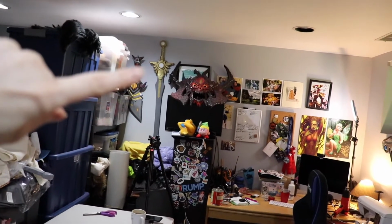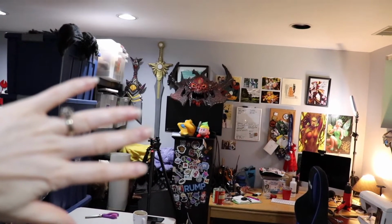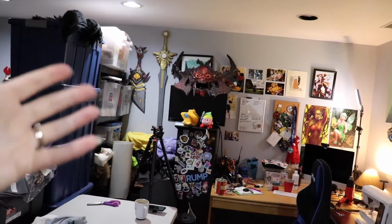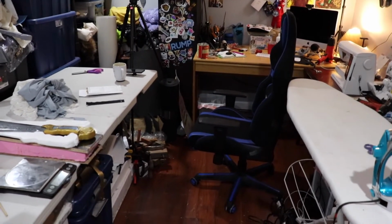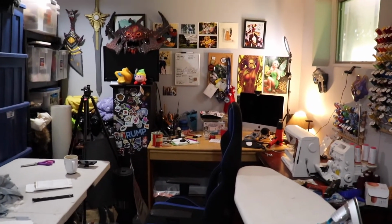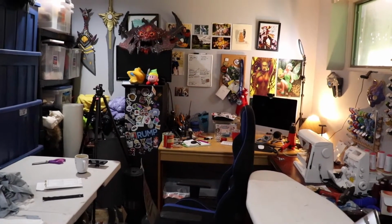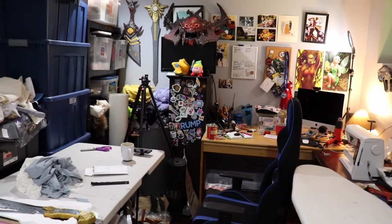That's my original Tyrael sword, which I made in 2014, and it is absolutely terrible. But I've kept it and put it up on the wall as a reminder that we all come from somewhere. And so this is my workspace. It's nothing super impressive. I've been procrastinating on making this tour because it's nothing special. It's super messy and disorganized.